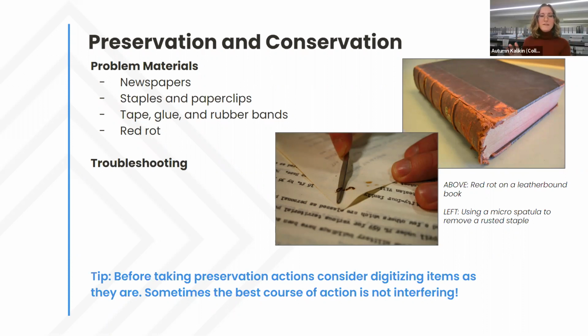If you see something that's starting to mold or starting to degrade, I would double bag it and place it in a separate box away from your collections. This doesn't mean that you have to get rid of it. It doesn't mean that it's gone forever, but really taking care of your collections and making sure that they're not interacting with each other is the first step.